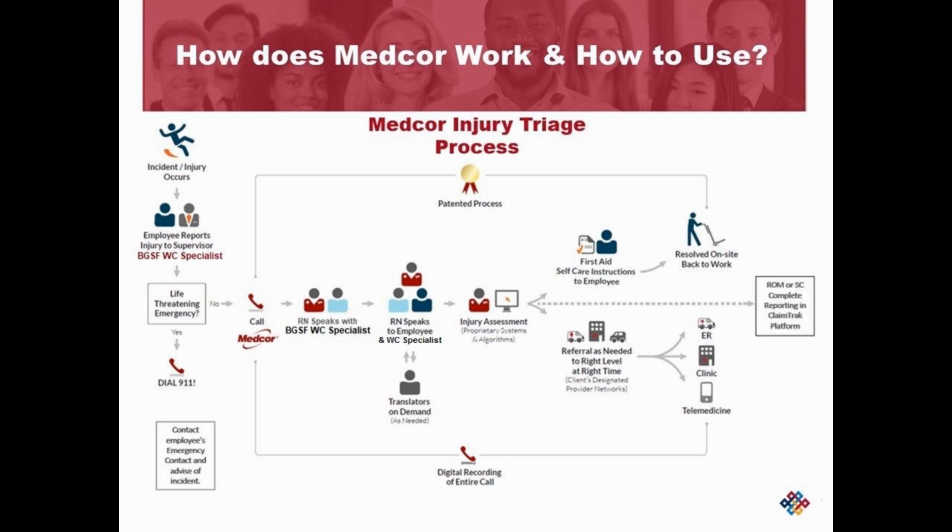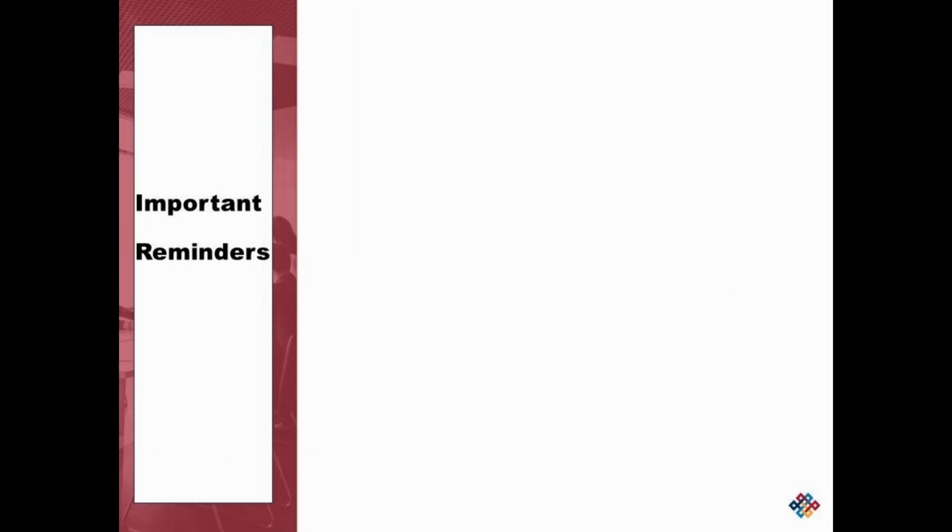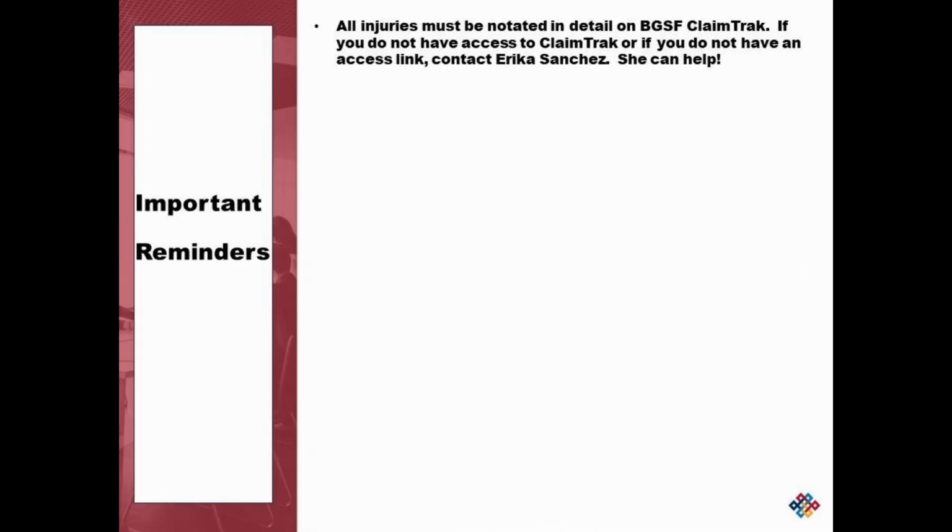While all of this is taking place, and if they have not already done so, the staffing coordinator or the regional operations manager needs to complete the reporting of the work-related incident in ClaimTrack. All injuries must be notated in detail on ClaimTrack. If you do not have access to ClaimTrack, or if you do not have an access link to ClaimTrack, contact Erica Sanchez. She'll be happy to help you.